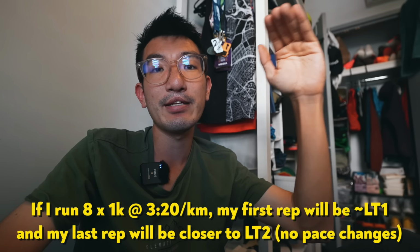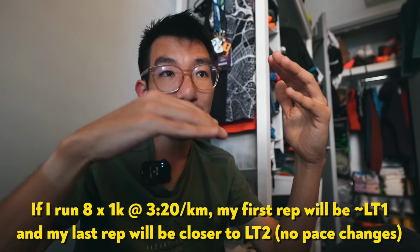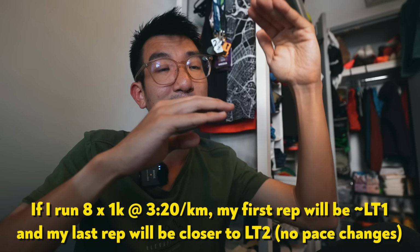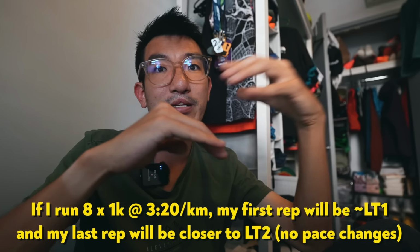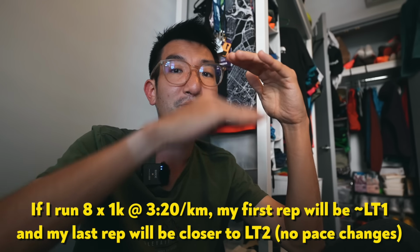And that's why it's important to remember that when you do a threshold workout, it's totally fine, and most people naturally do this anyway. They start at LT1 and at the end they're closer to LT2. So when I do a threshold workout, I'm always probably sitting somewhere between LT1 and LT2 for the majority of the workout. I might be closer to LT2 by the end of the workout. I might have been closer to LT1 at the start of the workout, but that's fine because I'm getting the benefit from both ends of the spectrum.